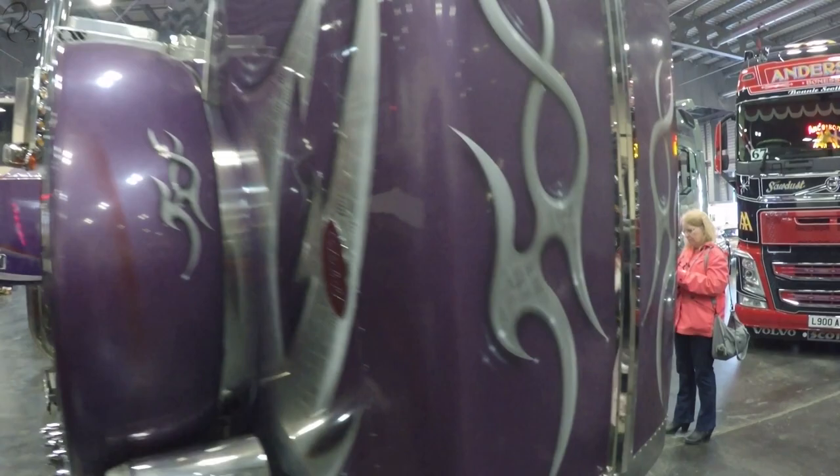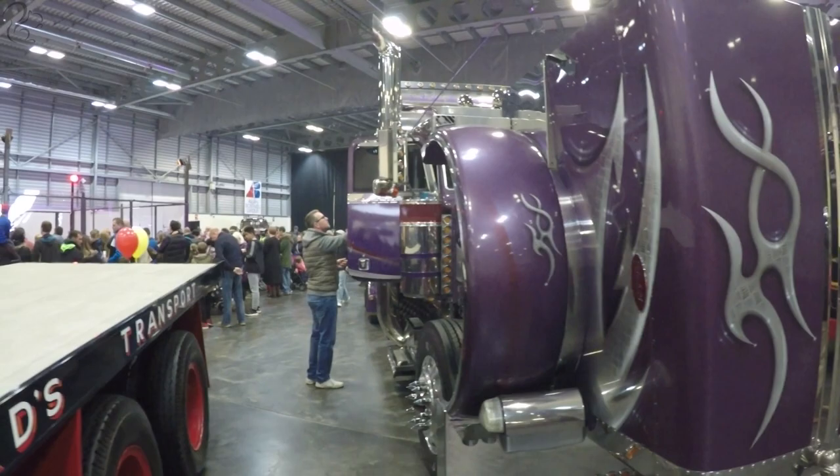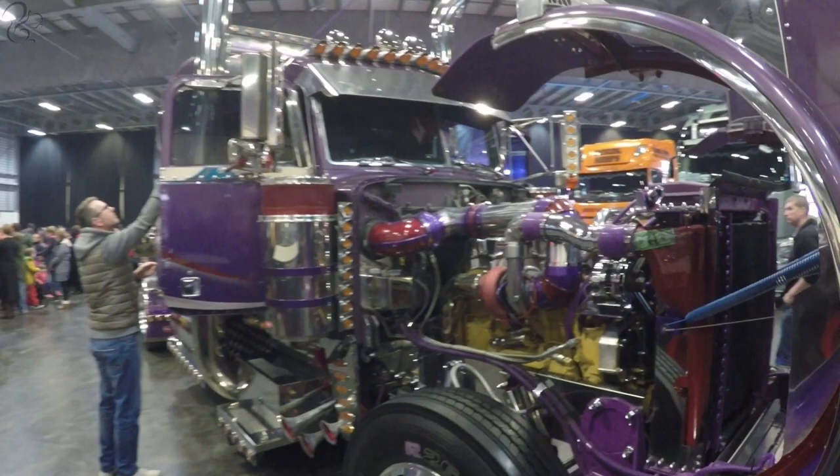Inside the arena they have some really nice American trucks. This Peterbilt, the little rubber duck on the front, fantastic. I actually built a truck that looked a bit like this in American Truck Simulator. But yeah, it's got a really nice paint job inside. Like, look at the state of that. Just look at that.